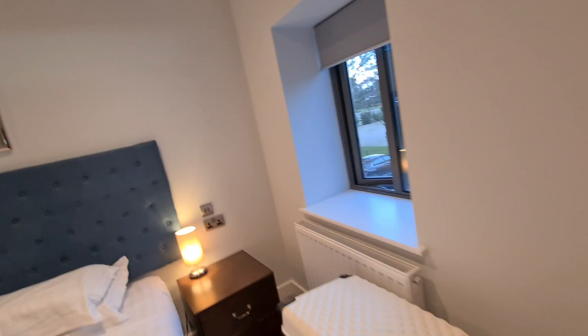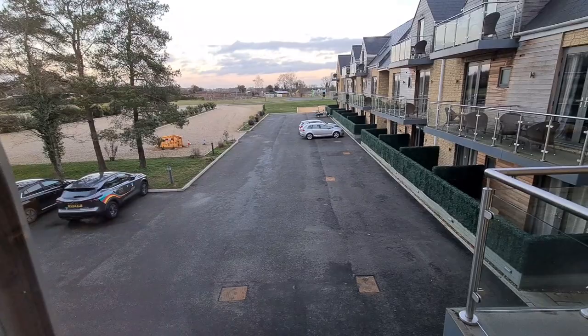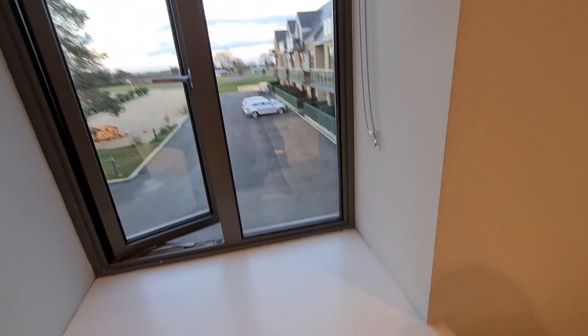I'll just show you the view out the window. So there's three car parks here. You've got this one in front of us, which is absolutely massive. And as you can tell, there's not a lot of people staying here tonight. I really don't know why, because there's nothing wrong with this hotel. We've got another big car park as you drive in. And we've also got an overflow car park, which is like gravel. Obviously that's for when they're doing big golf things. Yeah, really love this place.